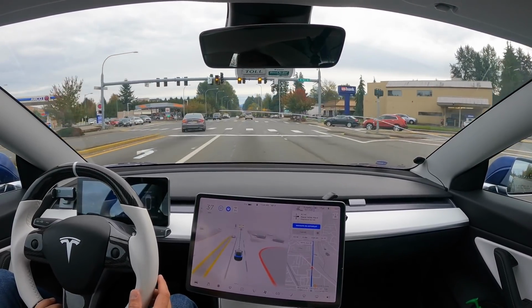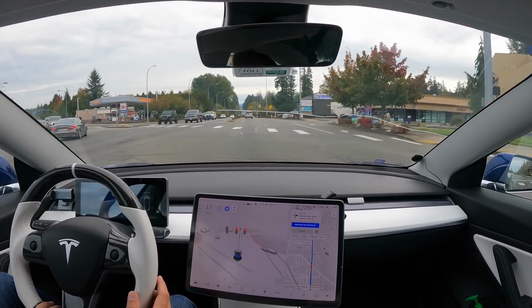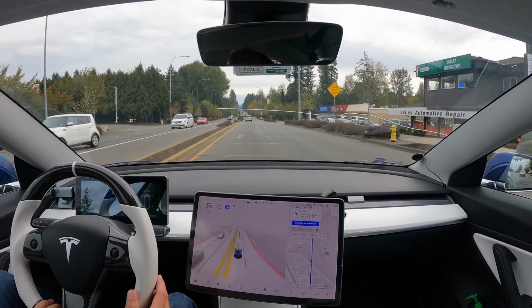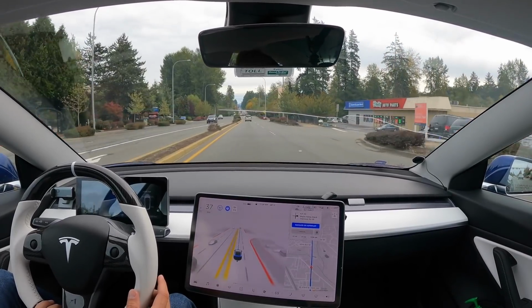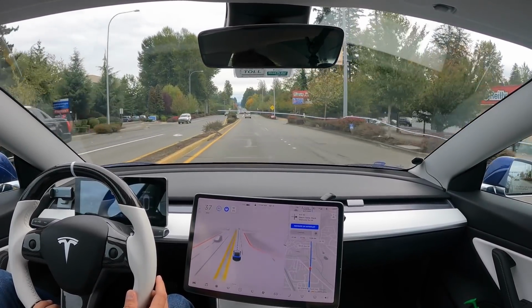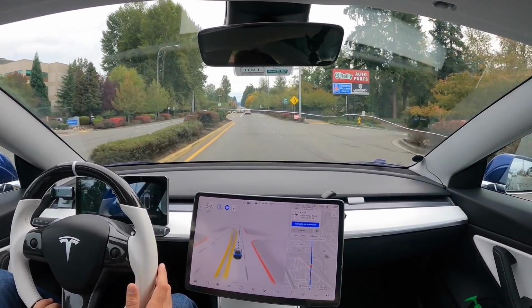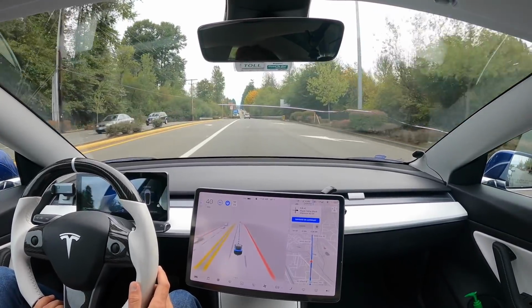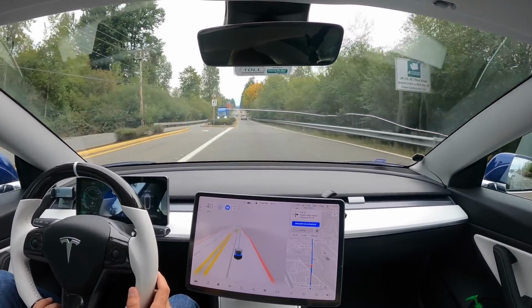So we're going to run this yellow light, which is perfectly fine. I would have ran it too. It braked as soon as it went over the crosswalk. Like, it saw the red light at the last second and then just went through. So that was ballsy. I mean, that's the way I kind of drive. So I'm really happy to see that. So that's perfectly good with me. Good job, Tesla. Good job.